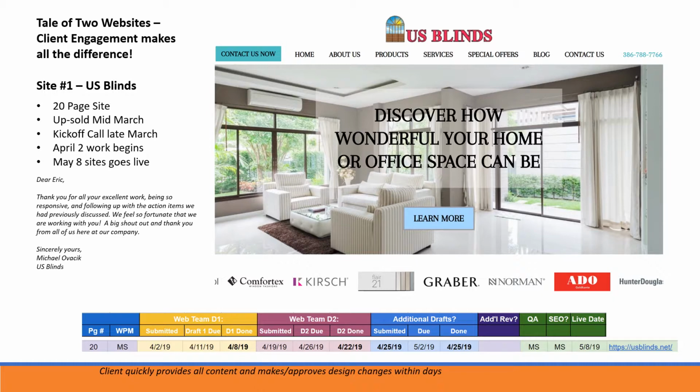And you can see here's our timeline, draft one. We hit all of our deadlines. The client submitted changes. We got them done quickly. Additional draft, same day changes, and the site went live. So this is how things are supposed to work when the client is engaged. They have all the assets, and they were able to provide those to us.